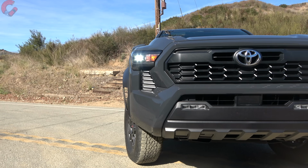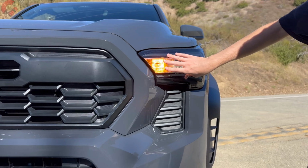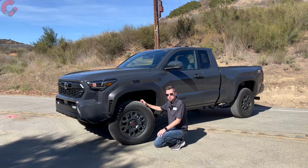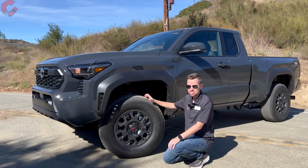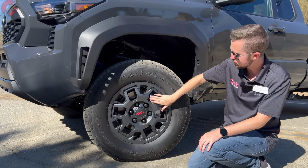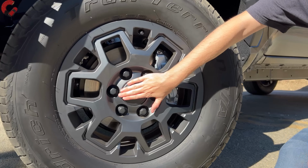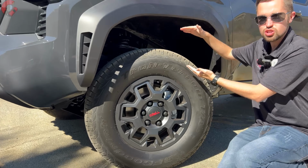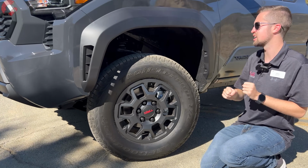And then coming up here to our headlights, even on a more affordable truck such as this, we are going to have standard LED projector headlights, incandescent turn signal, and LED fog lamps built in. Now moving on to our wheels, we do have 17-inch alloys on board with the PreRunner. We have a matte gray finish, nice red TRD branding right there in the middle, and they are going to be wrapped in all-terrain tires to give you more rugged off-road ability.